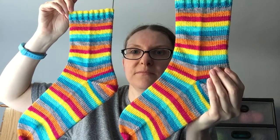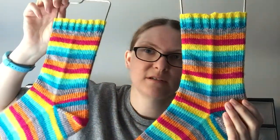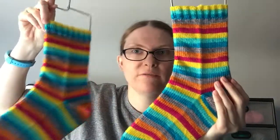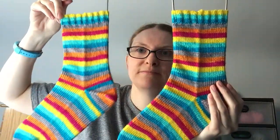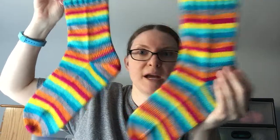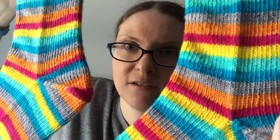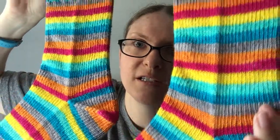I love these. Same thing, 64 stitches. I use the Smooth Operator sock pattern, KirbyWirby afterthought heel, two at a time, 2.5 needle, magic loop. But yeah. So bright.